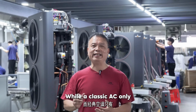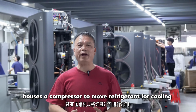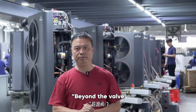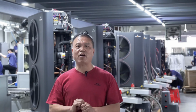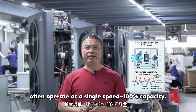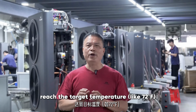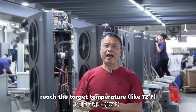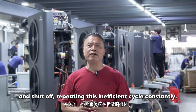Where a classic AC only houses a compressor to move refrigerant for cooling, a heat pump is a complete climate solution. Beyond the valve, we need to talk about load management. Conventional units often operate at a single speed, 100% capacity. They kick on, reach the target temperature, like 72 degrees Fahrenheit, and shut off, repeating this inefficient cycle constantly.